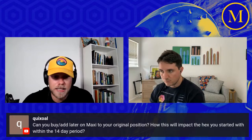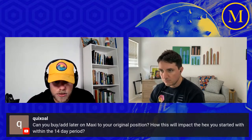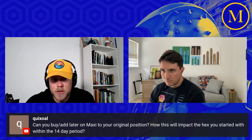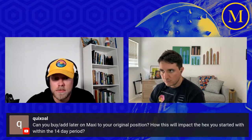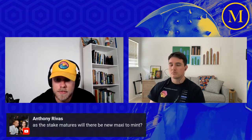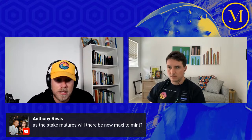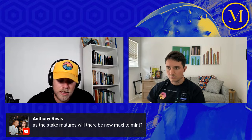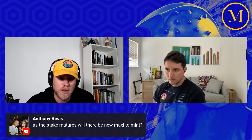Can you add later on MAXI to your original position? How will this impact the Hex you started with within the 14-day period? Yeah, you can buy more MAXI down the road and grow your position. That's something that's really cool about Maximus. As the stake matures, will there be new MAXI to mint? No. There's only that 14-day mint period. After that, the supply is fixed and no more MAXI will ever be minted.